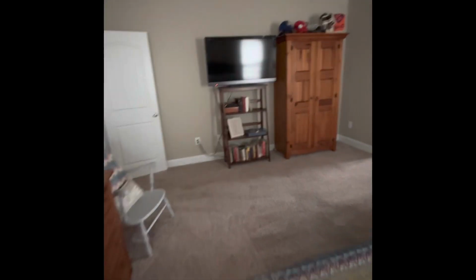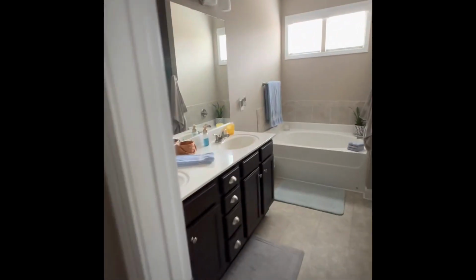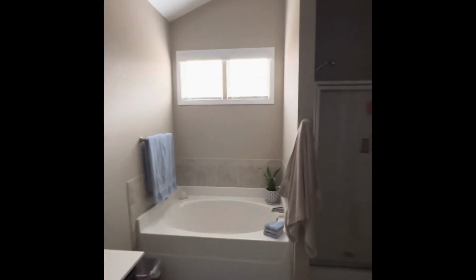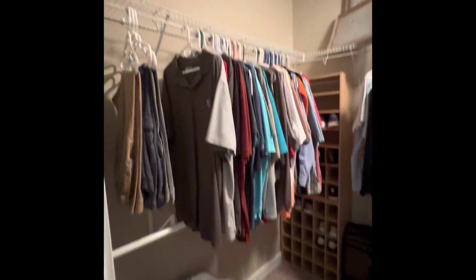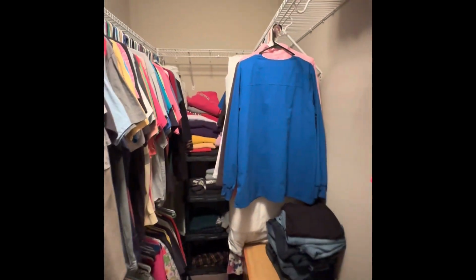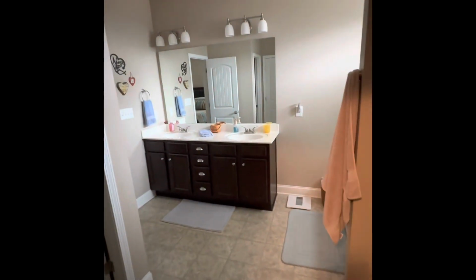Really big room. Then you got the master bathroom. Double vanities, shower, bathtub, separate room for the toilet, walk-in closet. Ooh, goes in there pretty deep. And then view this way so you can see how big the bathroom is.